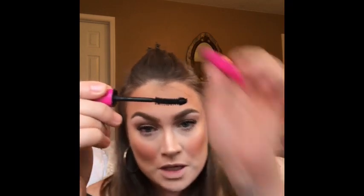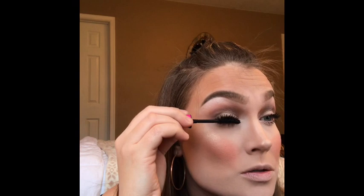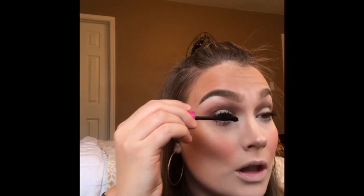Do my bottom lashes. Now, this brush is shaped like a crescent, but then you flip it over and it's shaped like a dome. So that's when you're going to go back under there, and just at the root of the lashes, you're going to do that, and it's going to give them a beautiful little lift. Love it.